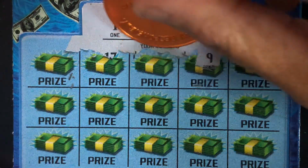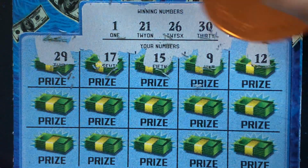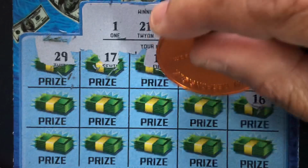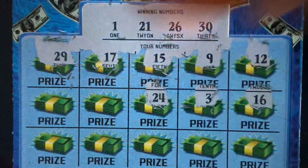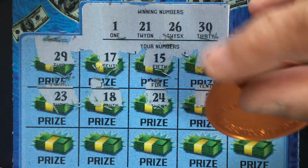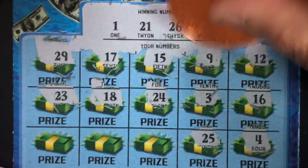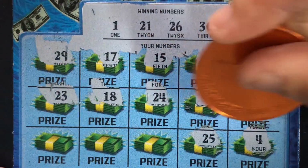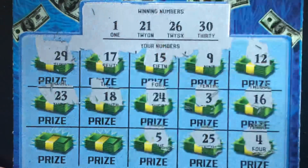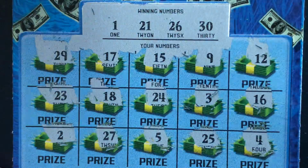12, inverse 12, 9, 15, 17, 20, 9, one off. 16, no, 3, no, 24, no, 18, no, 23, 4. See, I'm going to have to start going back to 20 to get my tickets. 25, 5, 27, and a 2. Nothing. Only $5 out of that $30.